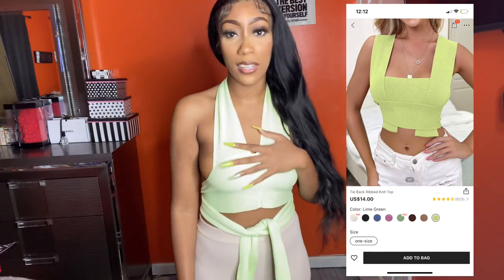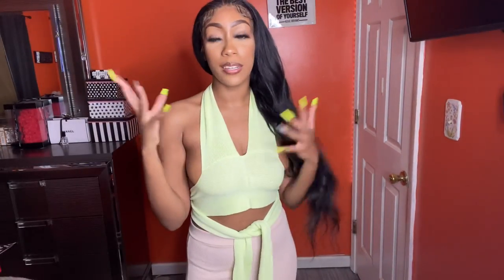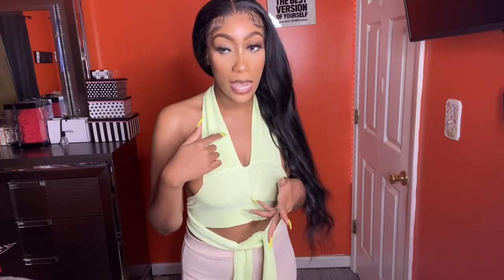But I mean, it's okay. Okay, so a lot of the tops I got should literally come with directions. So I know what top this one is. I won't insert the picture, but I have no idea how to tie it. It's literally like a maze, you all. I love this color, but I'm not sure what to do. And I have another top that I need directions for.